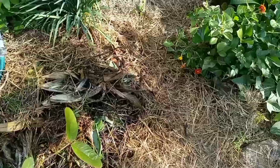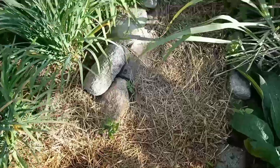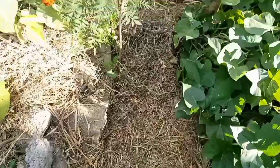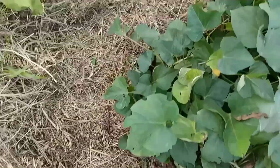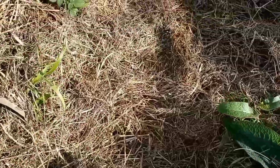So right now I'm just going to take you through the garden and show you the pathways that I've just finished mulching. So guys, come along and let's take a stroll in the garden. I'm going to start here. This is the pathway that I mulched first. As we walk through the garden, you are going to see that I've covered all the soil in the pathways. There's no soil that has been left bare.